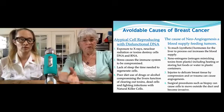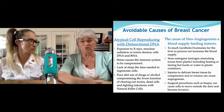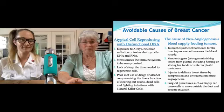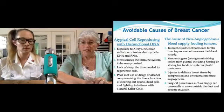And a lot of young women, they're in their 20s and 30s, they're going to be taking this a lot. So it's real important for them to, and you can get it at any health food store, DIM, or Indol 3-carbinol, either one of those.